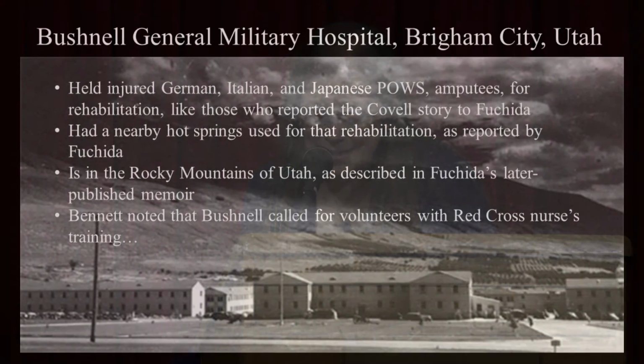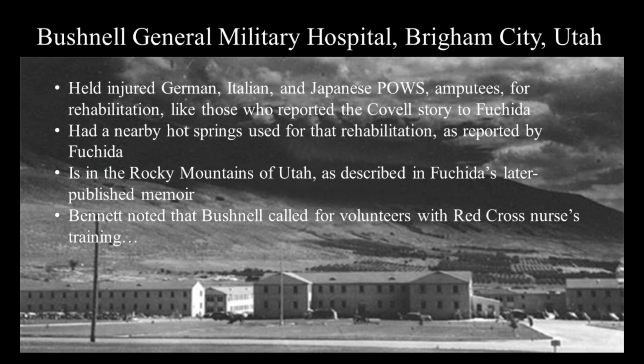And then a major bingo discovery. When we were trying, those of us on the email string, to discuss with Martin Bennett that this could not have happened at Amache if it involved POWs, we discovered that there was a place called Bushnell General Military Hospital in Brigham City, Utah, which fits all the descriptions we've found. It held Japanese POWs. There's one who died there, buried there. It had a hot springs, which was part of the description. And in one of the books that came out later, Fuchida's autobiography, it actually does say it was in Utah.